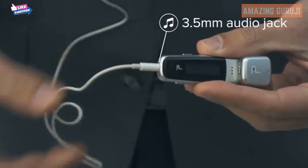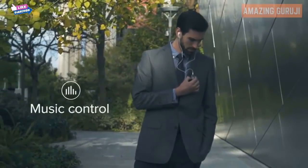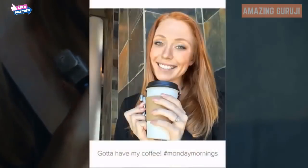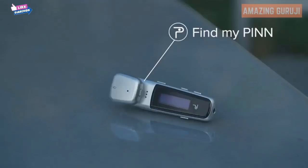Turn any of your favorite wired headphones into Bluetooth devices. Listen to your music with the flexibility of Bluetooth and the fidelity of your preferred audio device. You can even access your camera and take a selfie using the remote camera button on the PIM. And with the app, you'll never lose your phone again. PIM will alert you if you leave your phone behind. And if you've lost your PIM, you can use the app to find it again.